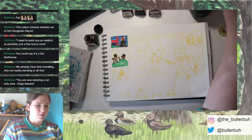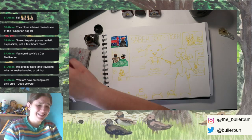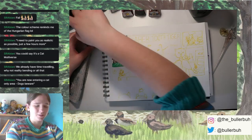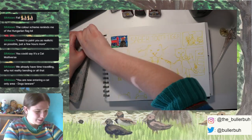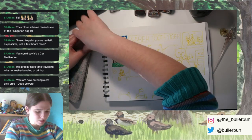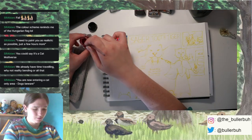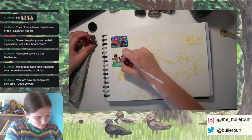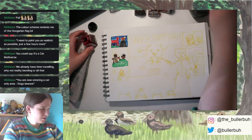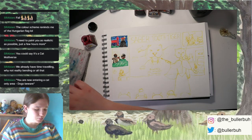You are now entering a cat-only area. Dogs beware. Oh. It's so sad though. I feel bad for the dogs, even if they're gonna come back wanting revenge. It's the cat's fault. There we go. Right, now all that's left for that is the portal, I guess.